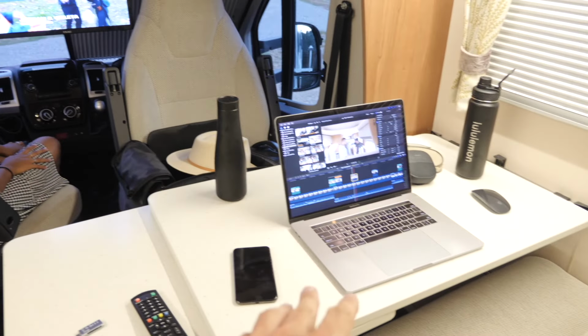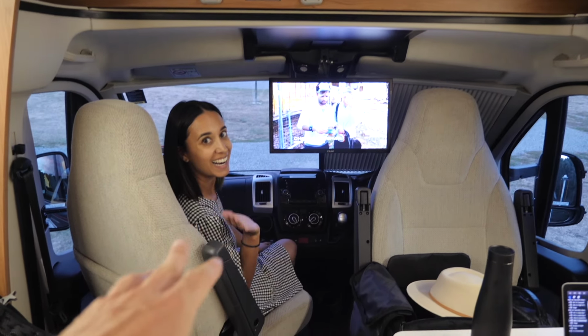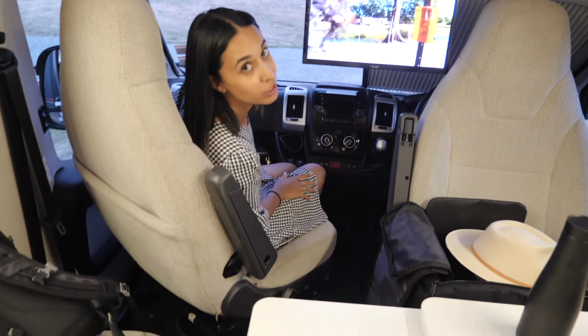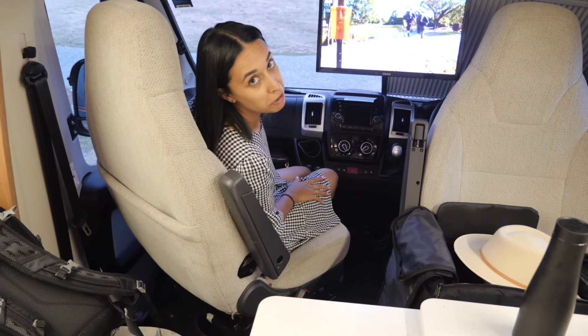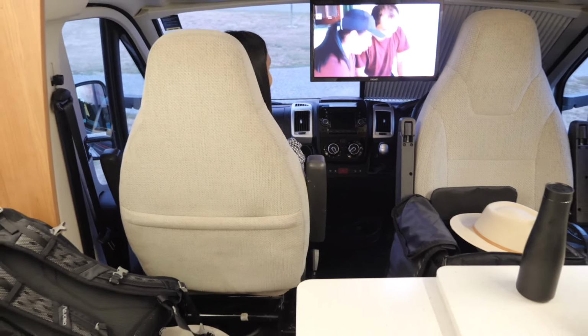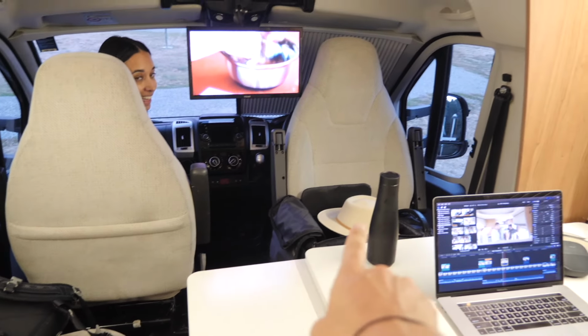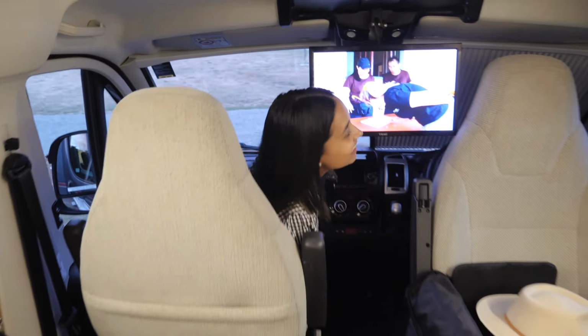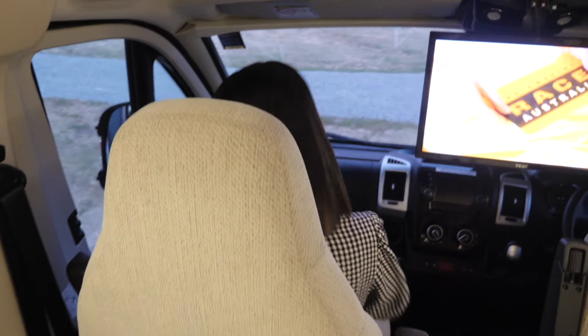Just a casual bit of work and TV watching. I'm just about to shut up shop, and I thought you might want to see how we do it in the front. The spin chair alone is awesome. Check this out. Look. Love that. Now back. So now I can sit back in the driver's seat, face this way, although I'm facing the other way because the TV's on, but anyway.